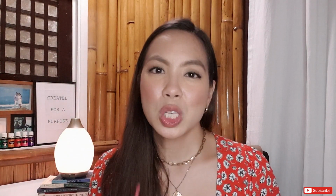Pwede naman na lip balm lang with color or with tint. But for this look, magli-lipstick tayo. So, sa totoo lang, hindi talaga siya makikita. At least, feel na feel mo sa ilalim na ikaw ay naka-lipstick. And ang maganda dito is matte na siya. So, less transferred na lang siya sa mask mo.